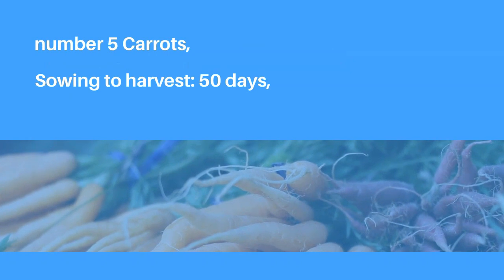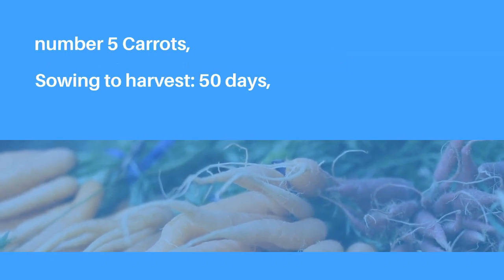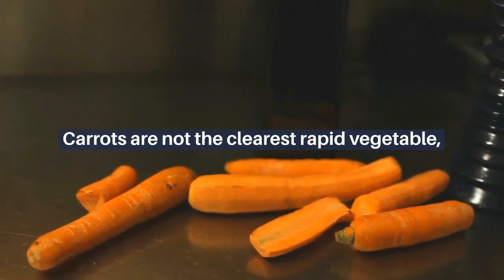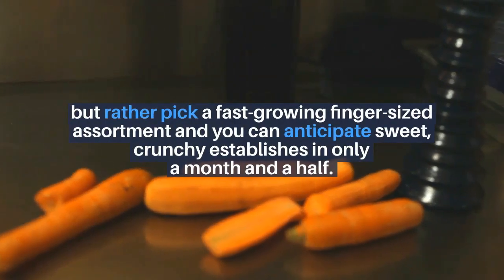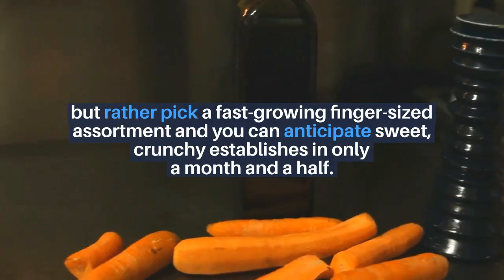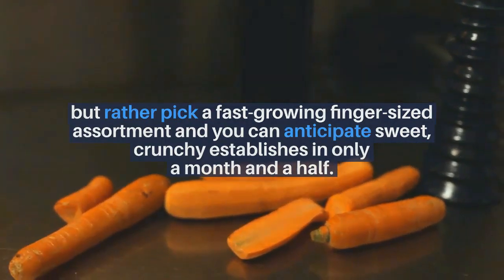Number 5. Carrots. Sowing to harvest, 50 days. Carrots are not the most obvious quick vegetable, but pick a fast-growing finger-sized variety and you can expect sweet, crunchy roots in only a month and a half.